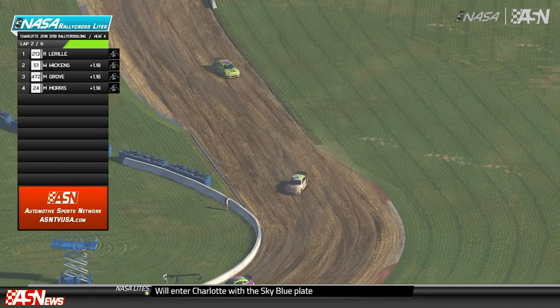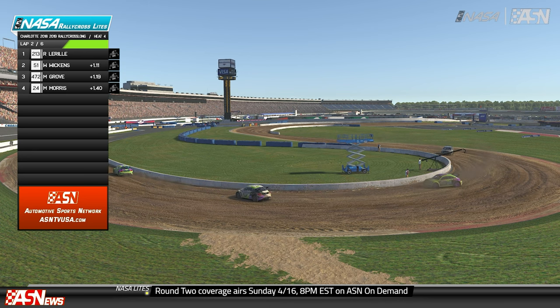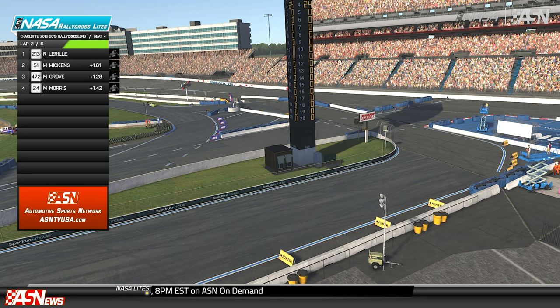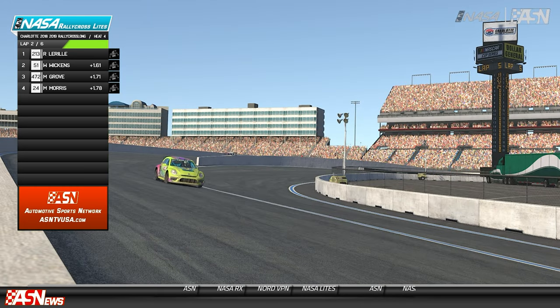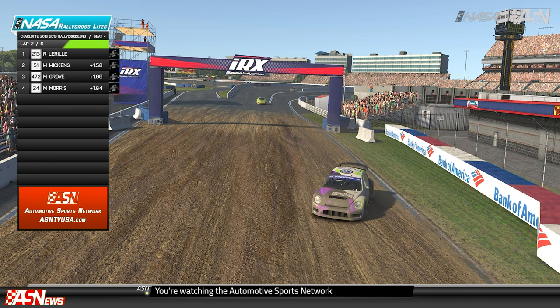Laurille on the dirt. The grass, I should say. And Wickens might be holding this gap or closing it, potentially. No Joker at the top two. No Joker at all again, as we take lap number 3 here in Charlotte.